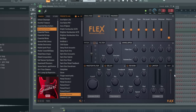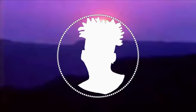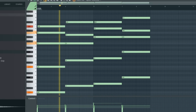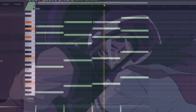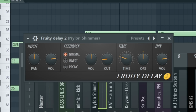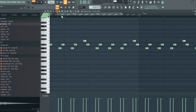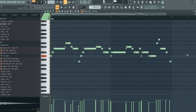For my track, I started off with this cool atmospheric guitar strum with the preset from Flex. It has this nice pad sound underneath the guitar, so it's very nice and very moody. I just love how it sounds. I added a delay, EQ, and stereo shaper to it. Next, I added 2 synths from 3x Oscillator for some cool melodies. This one's really simple, it just adds a nice rhythm to the chords. And this one is a super nice MIDI sample I had laying around.